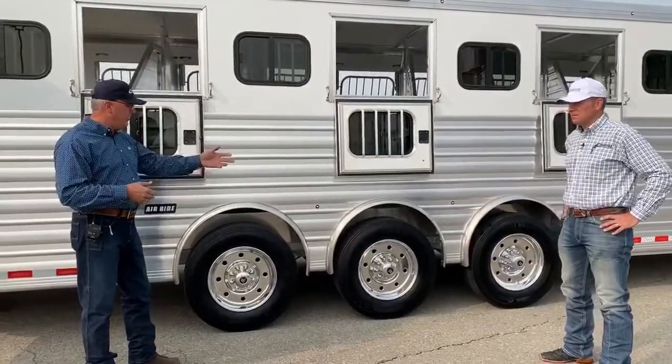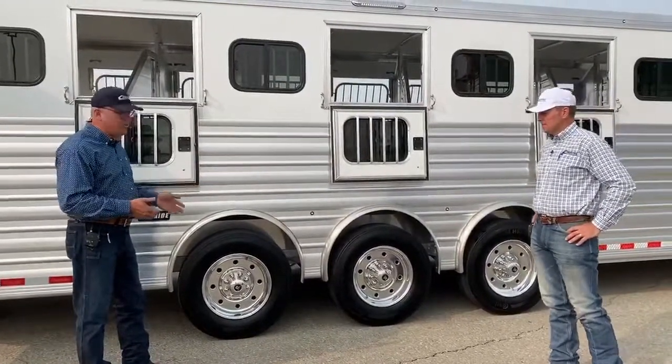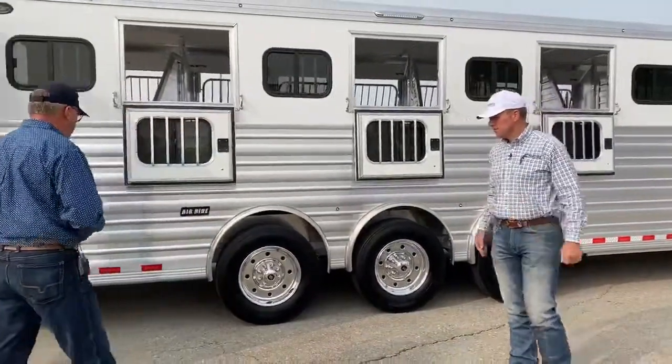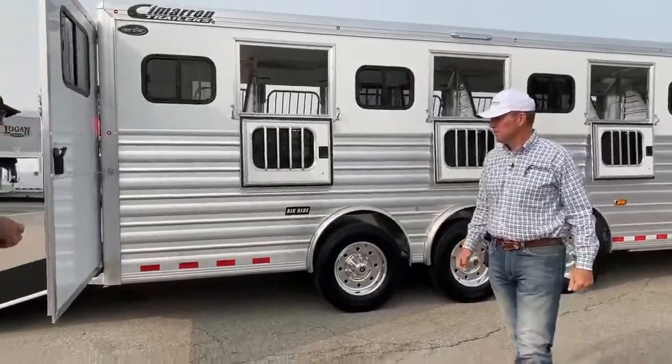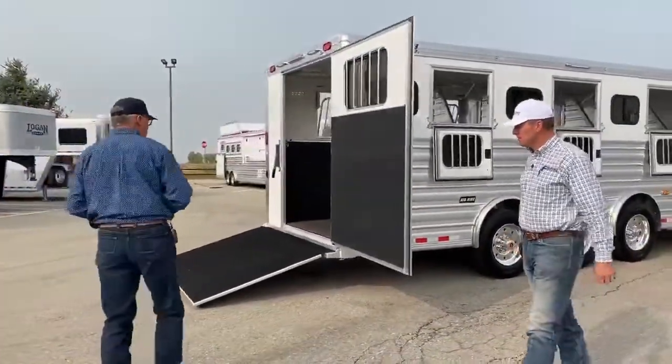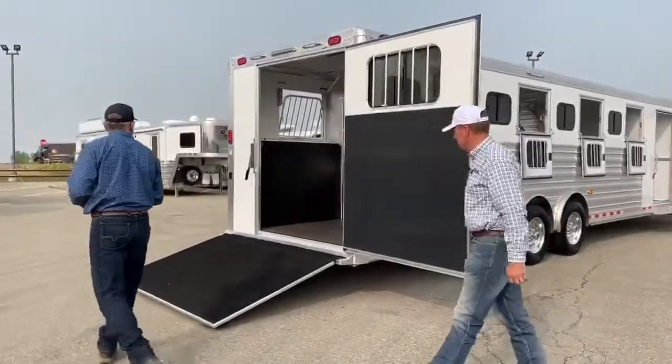You get the benefits of both, a 2-axle to turn and then a 3-axle to run down the road. Really great setup. Proven. It's been proven, it's worked well. We've got some bigger trailers than this running this setup, and it works really well.